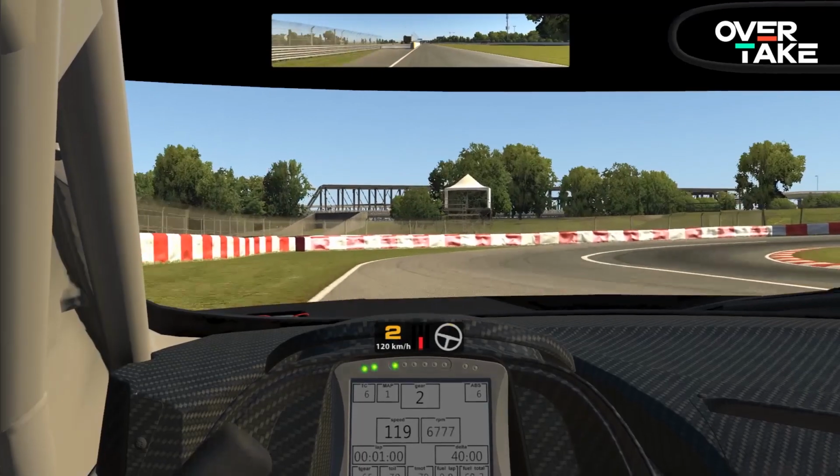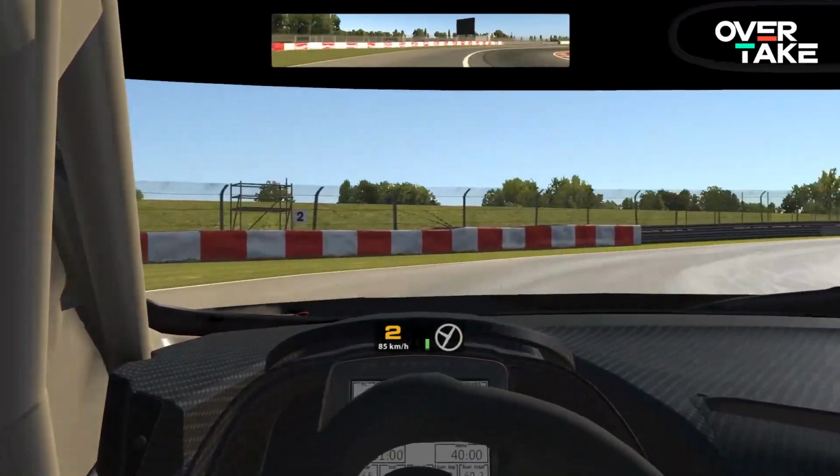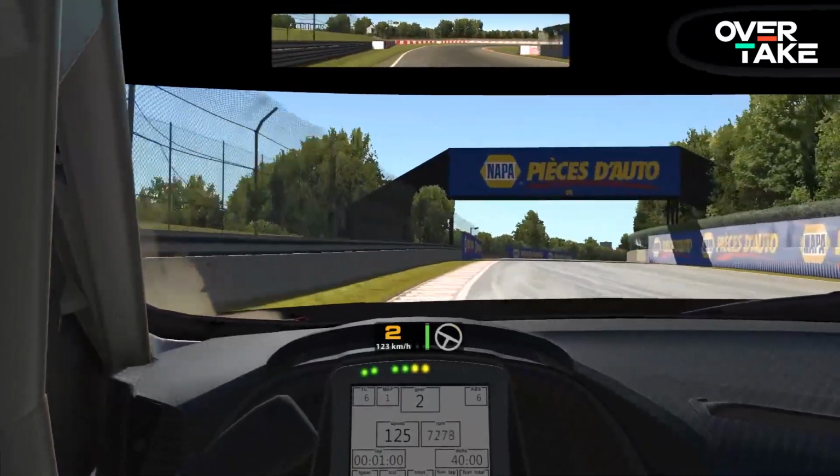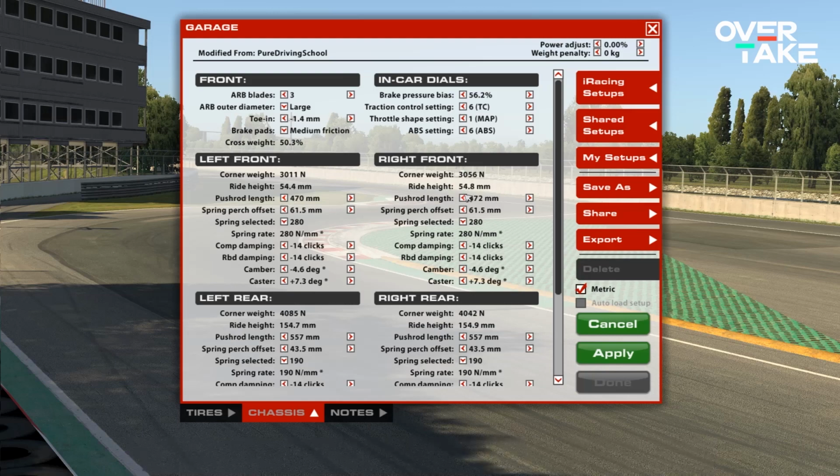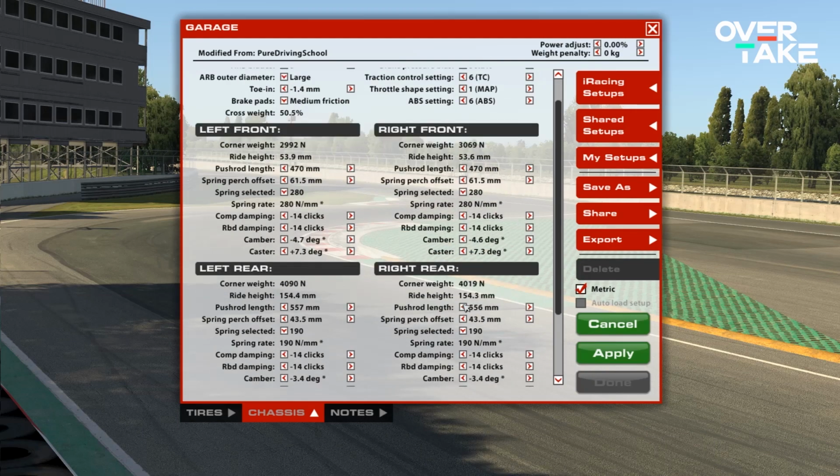Is it driving better or worse? If you feel an improvement, great. Try to increase the tire pressures a bit more to again see if your performance gets better. If it got worse, you should try the opposite. Decrease the tire pressure and test till you find the best setting for you.